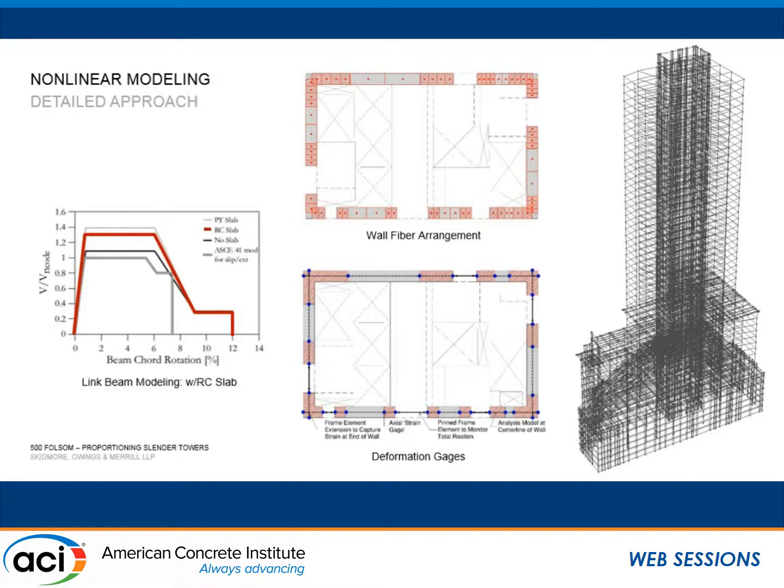And then we used the Naish tests for the link beams. Although we did elect to use the Naish test that included the RC slab because it had a little bit more strength and we needed that for the slender core and the high rotations of the link beams. But we did not include the slight more benefit if you do link beams with, this is all about nonlinear modeling, right? It's just whether you include the slab or not include the slab and whether the slab is post-tensioned or not. But that was beneficial in terms of demonstrating a little bit more strength in the link beams than we would have had otherwise.